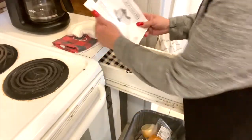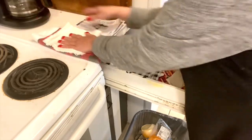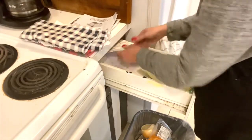So as you can see here, I chose to declutter this last kitchen drawer, and yeah, it's a hot mess. So let's jump into it, guys.